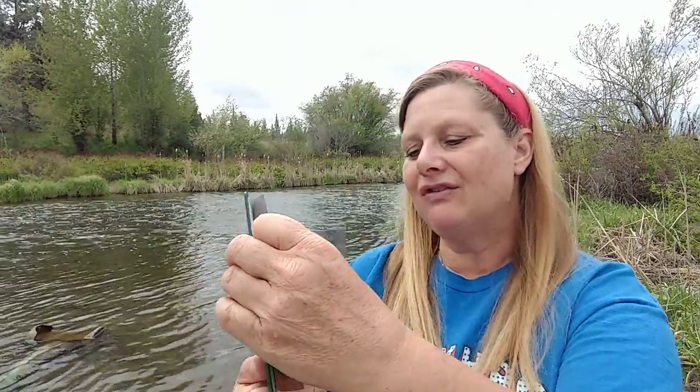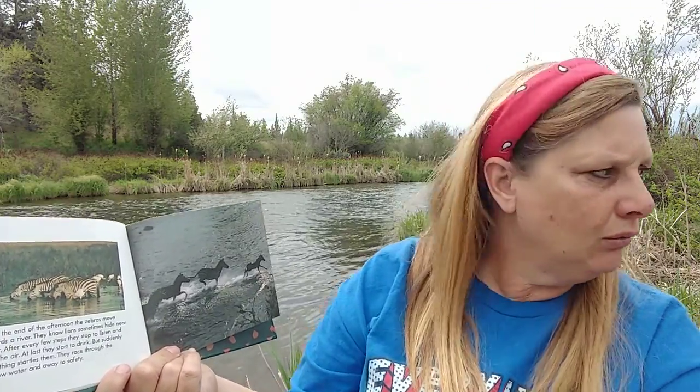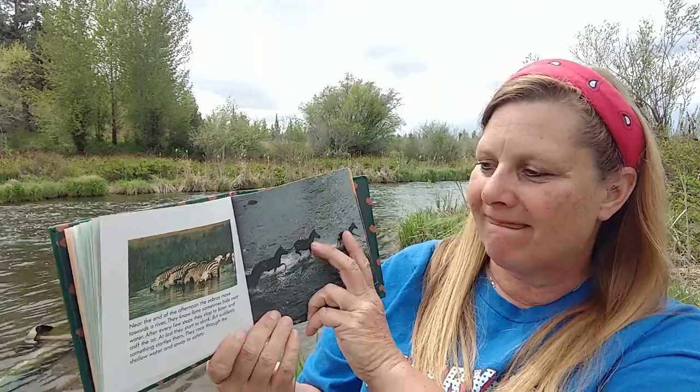Near the end of the afternoon, the zebras move towards a river, just like ours, a river. They know lions sometimes hide near the water. Ooh, I did not make a lion check when I sat down here. I think we'll be okay.